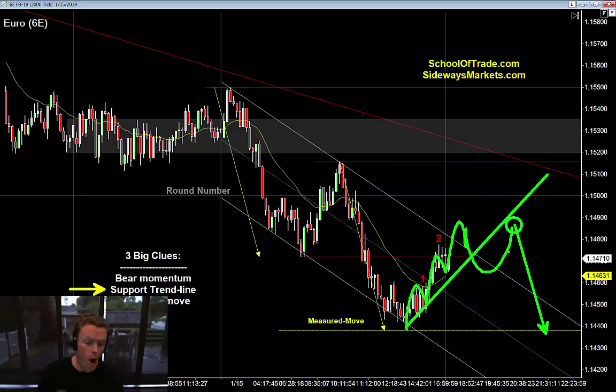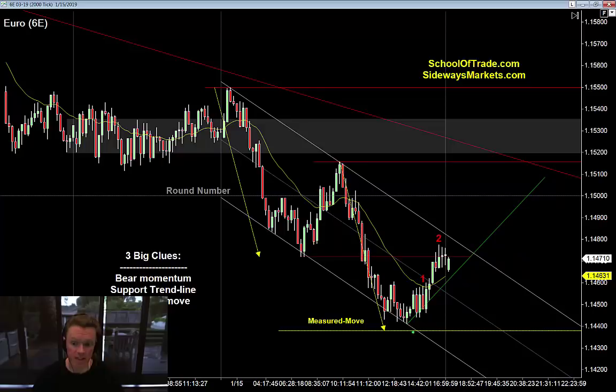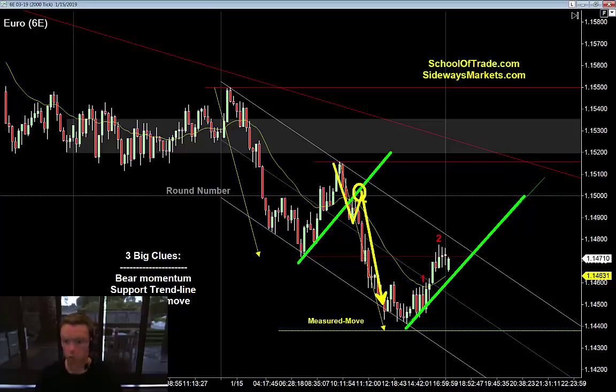Okay. Now, oftentimes when we see a trend line, support trend lines are really important in bear markets because, again, like this one back here, see what happened? They went down, they used it, and back over. That's pretty much what we're looking for here on the euro. But here's one you want to keep an eye on.